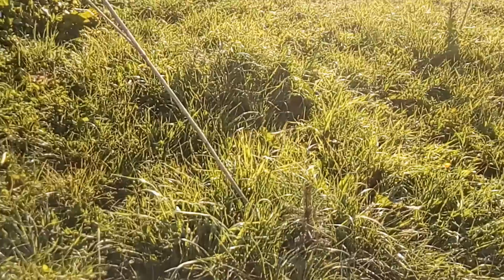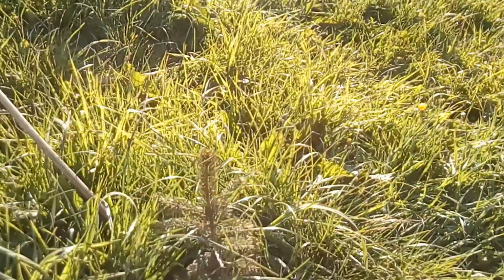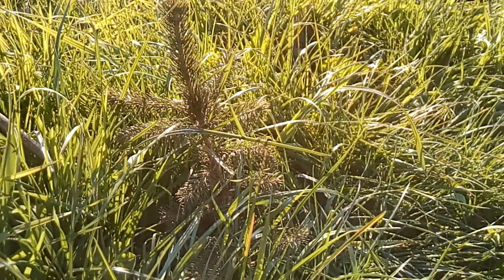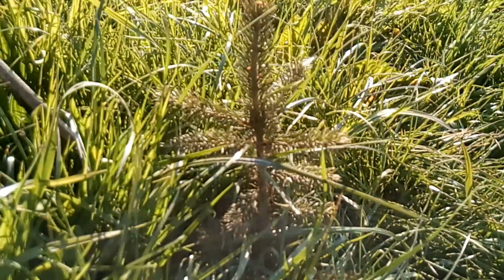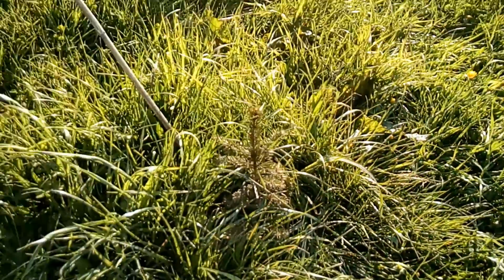As you can see, the Christmas trees that I bought, not sure if I ever showed these or not, I think I did. They've done really well. They're now starting to grow, and all of them made it through the winter, which is good.